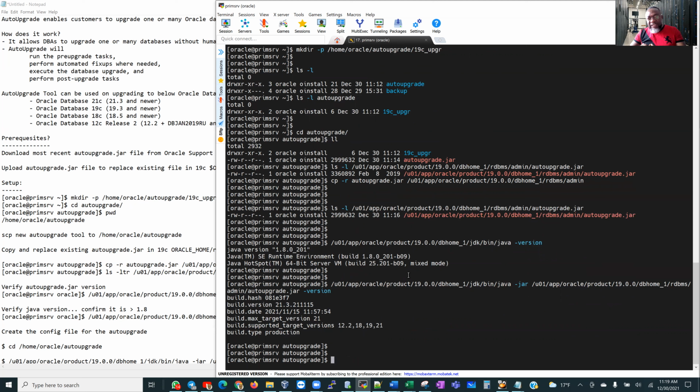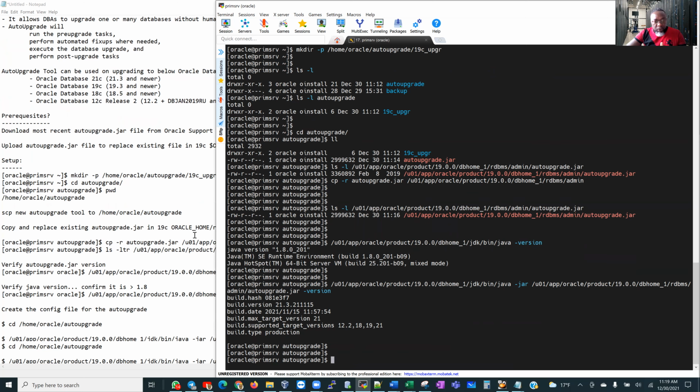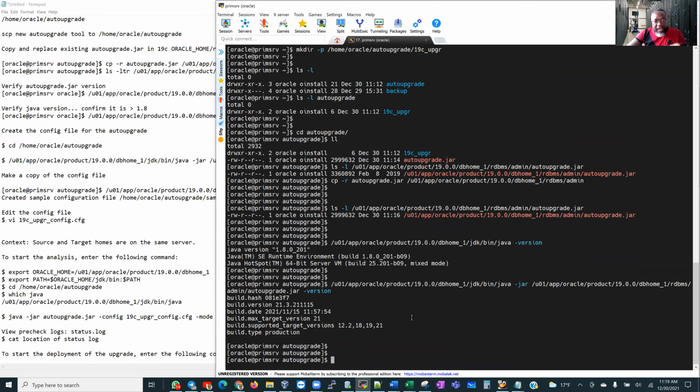What currently is in the base release of the 19c home is a 2021, I think, July 2nd, if I'm recalling this well. You want to make sure that that will still work, but as a good practice, you always want to download and use the most current autoupgrade jar file. All right, so we've confirmed Java is 1.8, and we've confirmed that we have the most updated version of our autoupgrade.